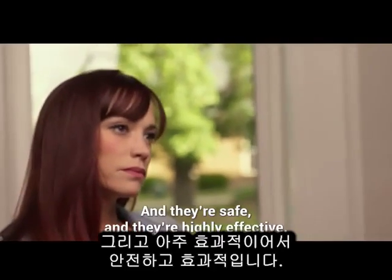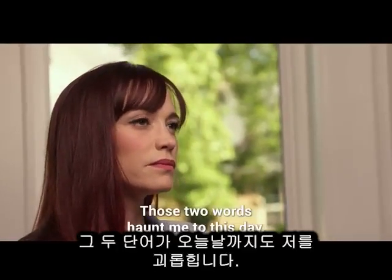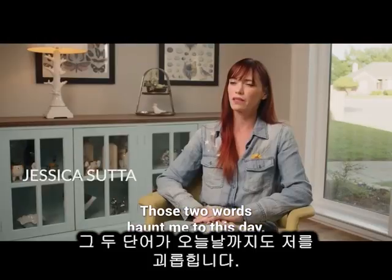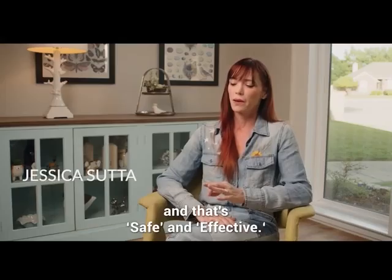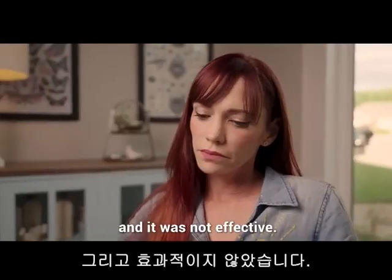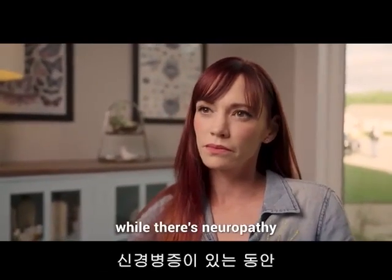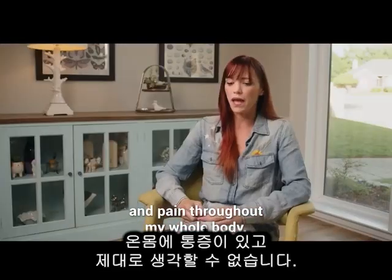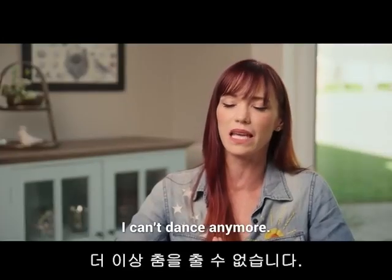And they're safe and they're highly effective. That these are safe and effective. Those two words haunt me to this day, safe and effective. This vaccine was not safe for me, and it was not effective. Safe and effective, while there's neuropathy and pain throughout my whole body, I can't think straight, I have brain fog, I can't dance anymore.